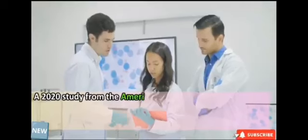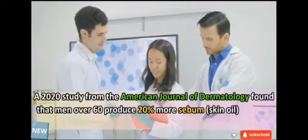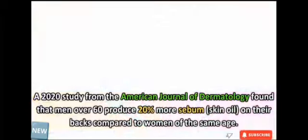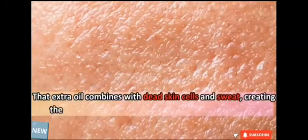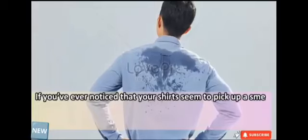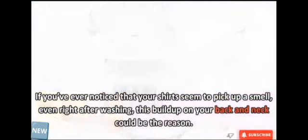A 2020 study from the American Journal of Dermatology found that men over 60 produce 20% more sebum, skin oil, on their backs compared to women of the same age. That extra oil combines with dead skin cells and sweat, creating the perfect breeding ground for odor-causing bacteria. If you've ever noticed that your shirts seem to pick up a smell, even right after washing, this buildup on your back and neck could be the reason.